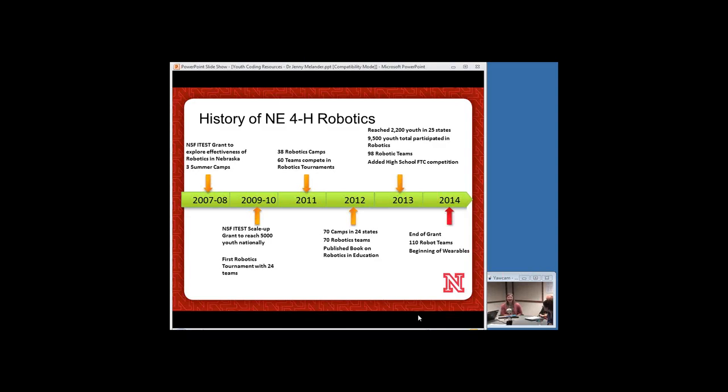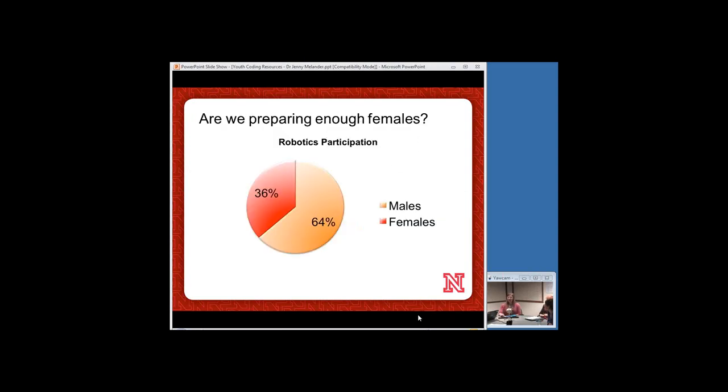So we've had a lot of success with robotics in Nebraska, and the students are learning what all of you guys have been talking about with the coding this morning, only they're having it in a hands-on kind of applied way where something physically is moving and doing these different tasks that they can watch. Robotics has been super successful at that. However, we're really not attracting females through robotics. And this is due to a variety of reasons, I'm pretty sure. You can see here on the slide, we've had 36% of the participants since 2007 are female.